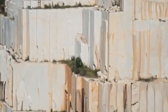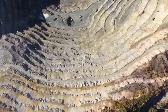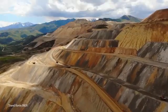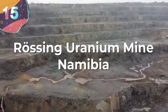From the largest copper mine in the world to massive diamond mines and controversial coal mines, it's time to travel the world as I count down the 15 biggest quarries and mines. Starting with number 15, the Rossing uranium mine in Namibia.